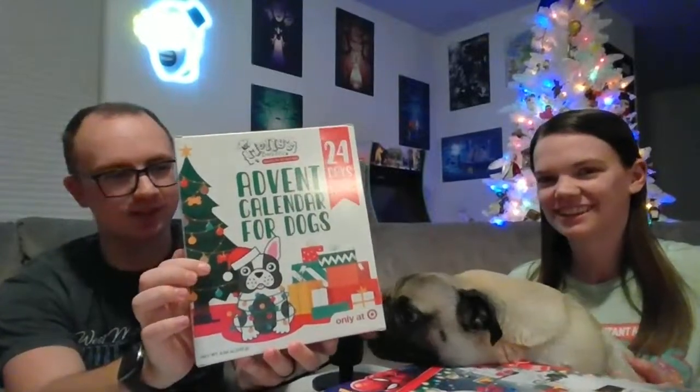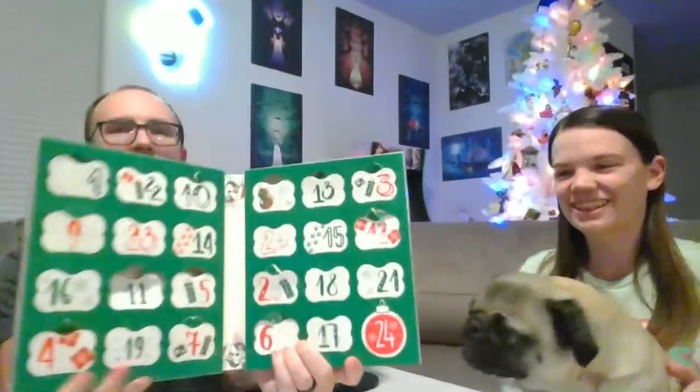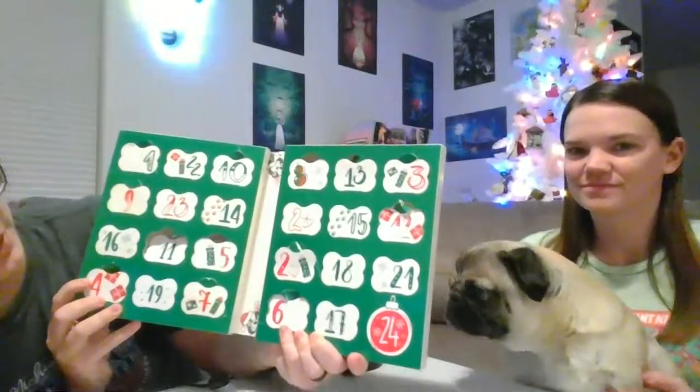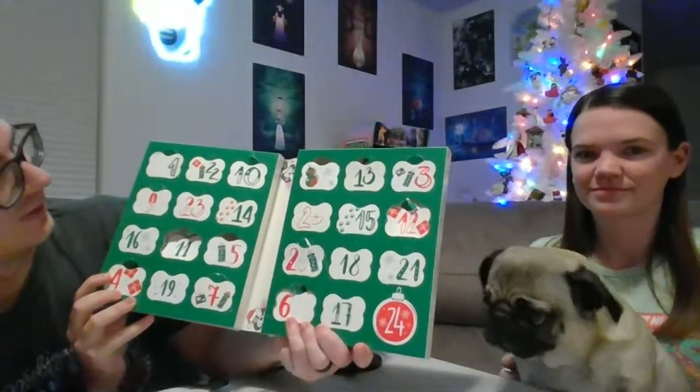But just because Axel is being super impatient, let's go ahead and get his calendar going. Why don't you go ahead and open it, because he's content right here. Molly's Barkery is what we got, only at Target. If Axel approves, your dogs will probably like it too. Look at how much that tongue is going. He's so excited. All right, so we got the box here. We need day 14. Where is 14? Before Axel eats the box.